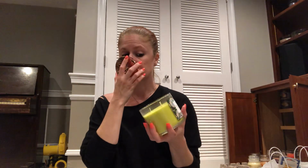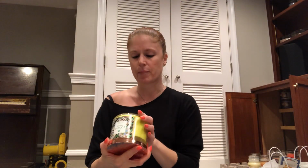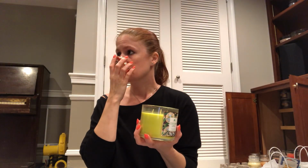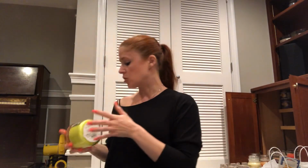I usually don't go for scents that have oranges or tangerines in them. I don't know why, or peaches. I'm not into that, but this just has a hint of it. It's definitely like the bamboo, palm, with a hint of fruitiness and a hint of scented eraser. I love it. So I have just 2 of those because it's a pretty strong scent, and I wasn't sure if I was going to be in love with it.